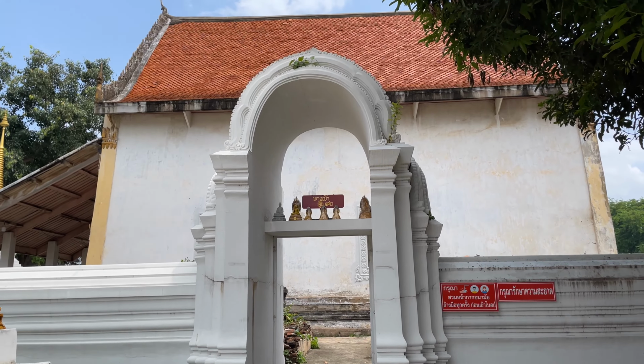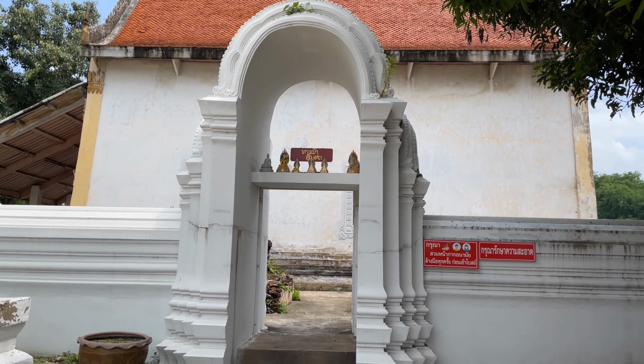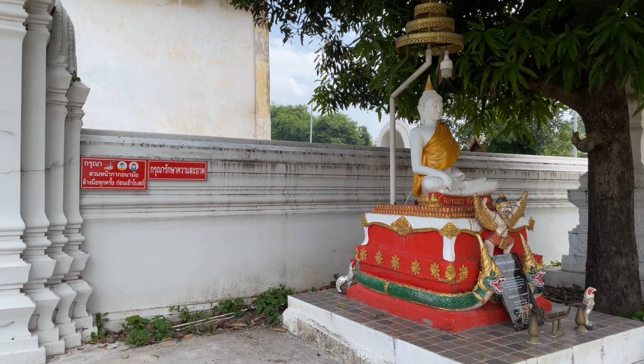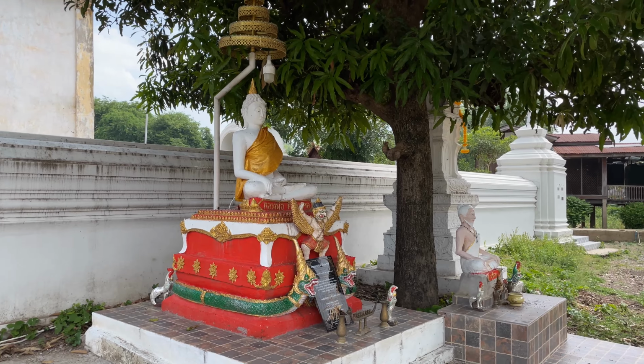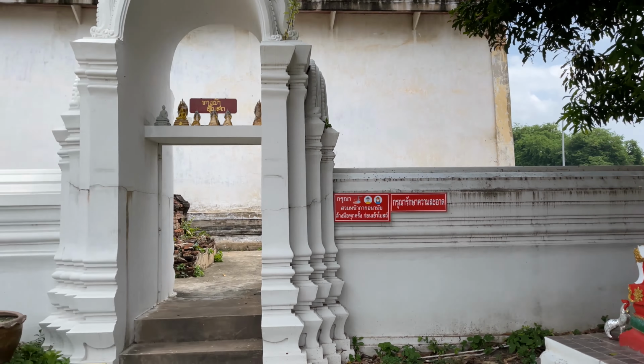Here's the gate to get over there to it. Now, Wat or Bat, that comes from like an old word that means to separate. So that's why they always have these walls around the temple, is to separate the temple from like the real world.